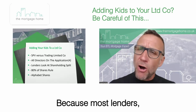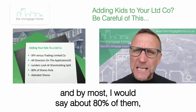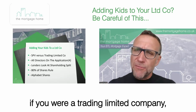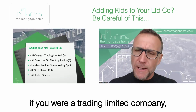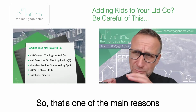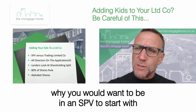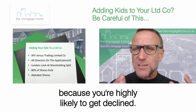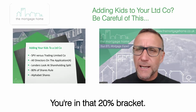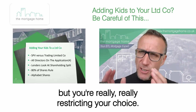And why? Because most lenders, and by most, I would say about 80% of them, would decline an application if you were a trading limited company. They really want to deal with SPVs. So that's one of the main reasons why you would want to be in an SPV to start with, because you're highly likely to get declined. You're in that 20% bracket. Yes, there's a few out there, but you're really, really restricting your choice.